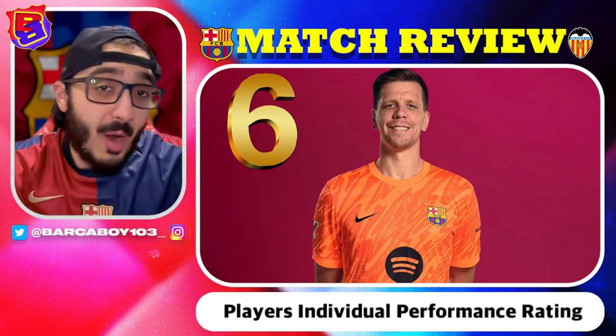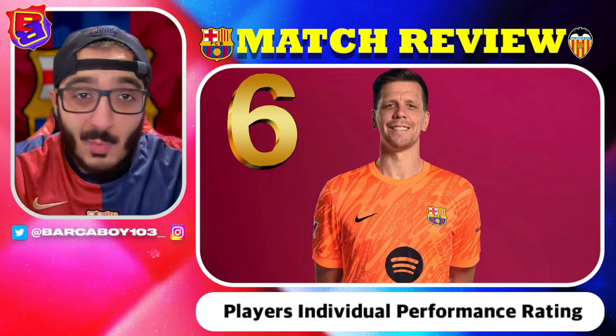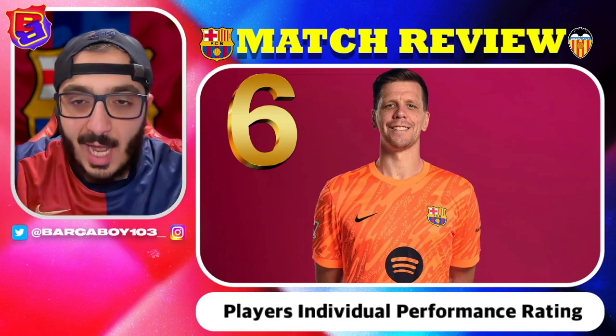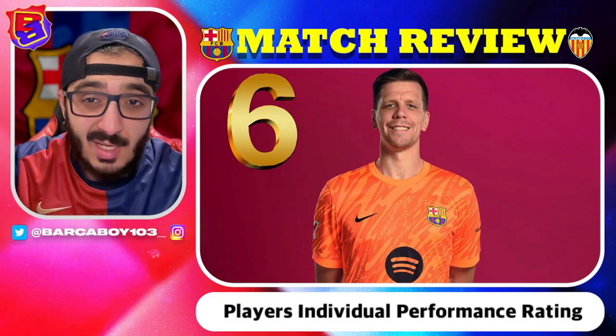Of course, I'll start with probably our new number 1 goalkeeper, Szczesny. Flick says he plays because every time he plays, we win, and today it was no different. I'm gonna be generous. I'll give Tech an average 6 out of 10. Of course, we conceded, which kind of sucks. Apart from the goal conceded, he didn't really do much.